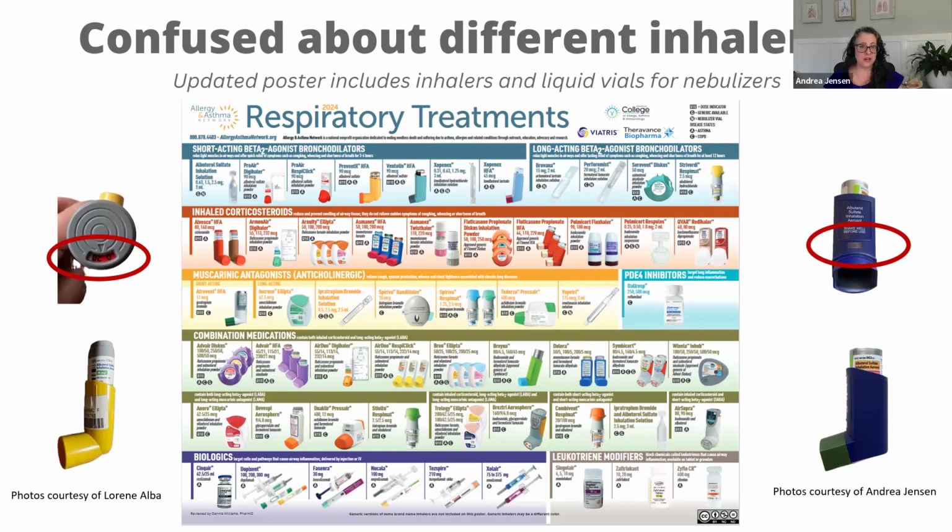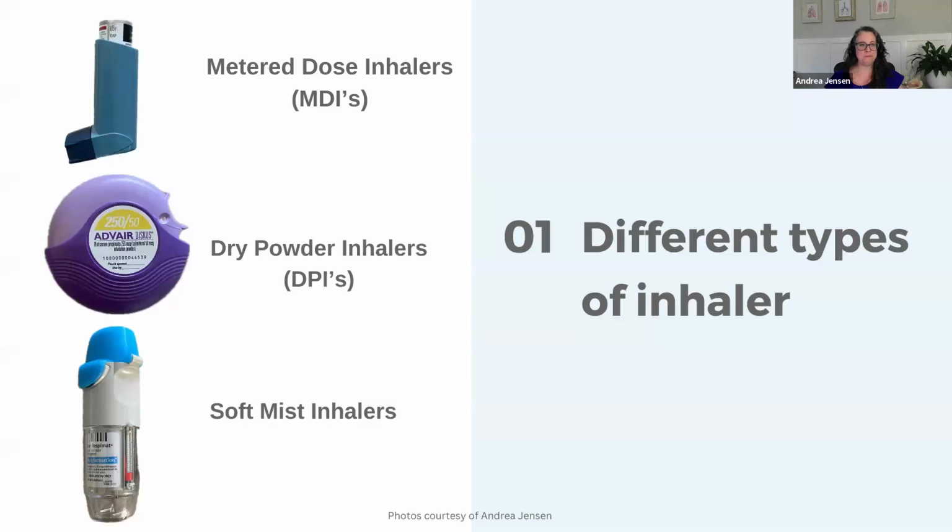They don't have the generics on this poster, so I've thrown a couple up here. This is my generic inhaler. They may look different colors than generic for albuterol. There's one on the left side as well. Keep in mind, some of these generics are a little different. They might have the counter in a slightly different spot. So this one, it happens to be on the top. This one, it's on the front. Counts down by 20, which I'm not a big fan of because it's a little bit harder to keep track of dosing, but there you have it.